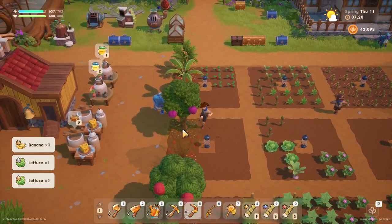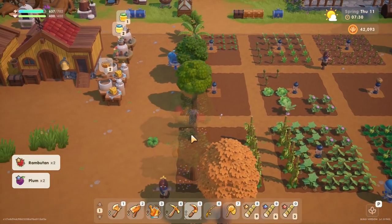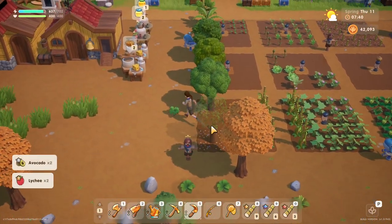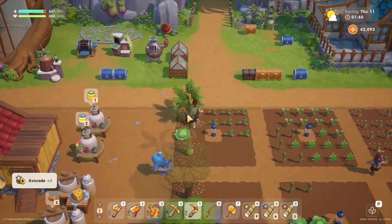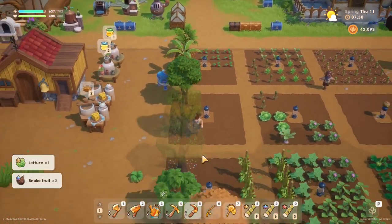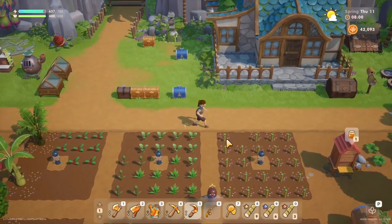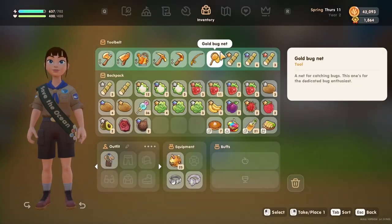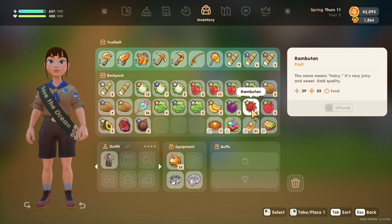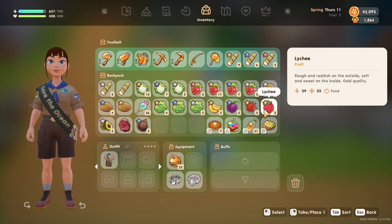We've got some bananas. We've got some plums. Got some rambutans with stars. At least some of these are things that the goddess wants. Avocados. And over here, snake fruit. I don't know what that even is. Alright, so we'll replace that in a little bit. For now, yes, the goddess wants a gold star rambutan, but that's it. Interesting.